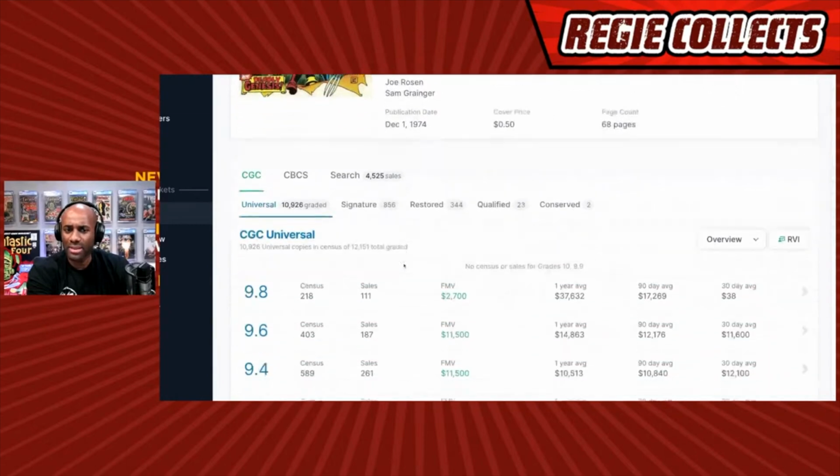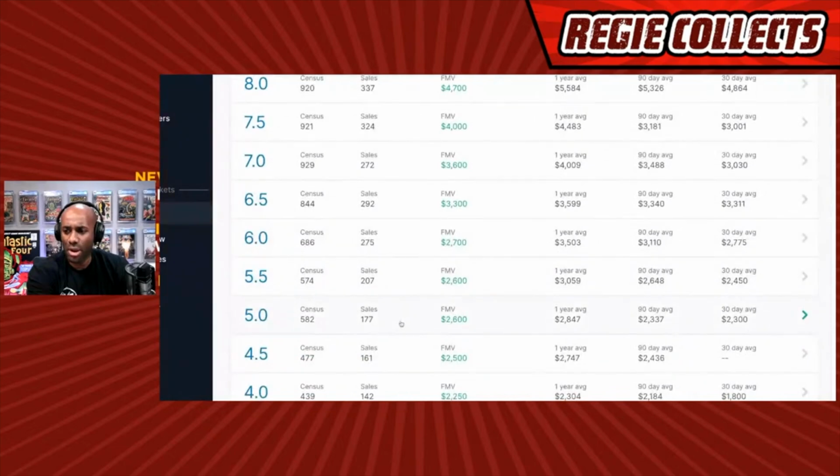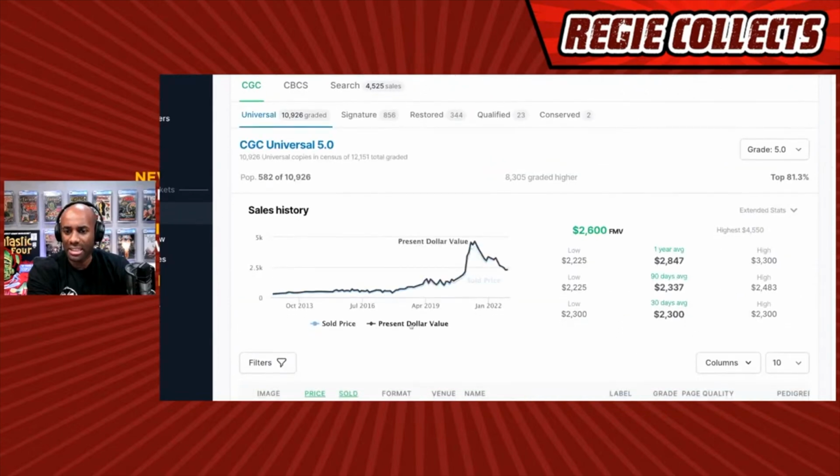And the last grade that I want to look at specifically for Giant Size X-Men issue number 1 is the 5.0. And I want to look at this one because it's a lower price point, which I think is attractive to people. The 5.0 has around 582 sales. I'm sorry, 82 copies with a healthy number of sales, 177 lower FMV as I indicated. So let's go ahead and look at this one, and let's see what we can see.